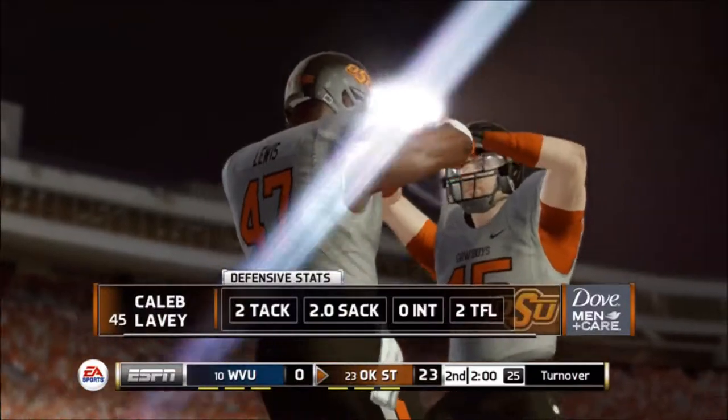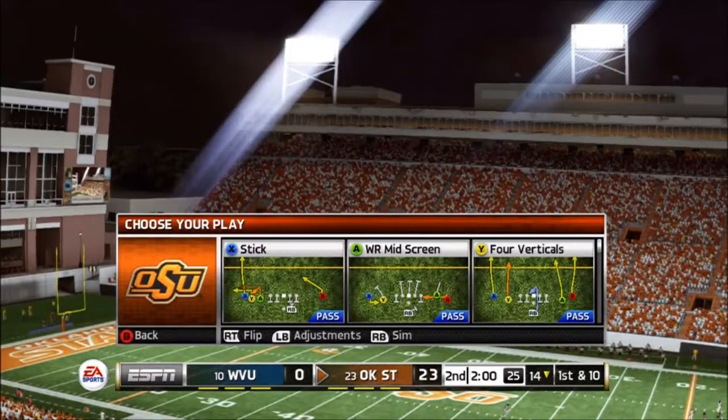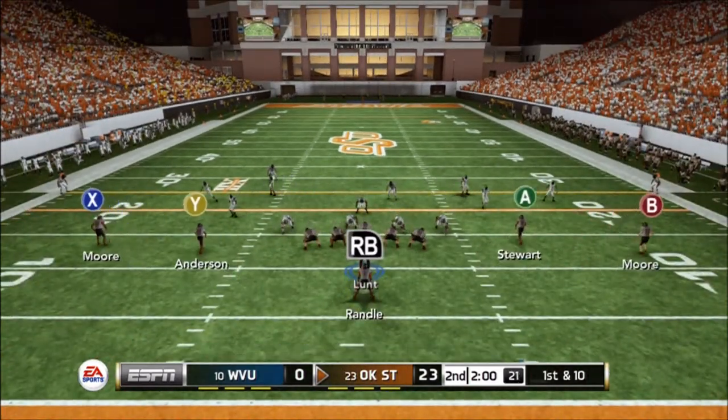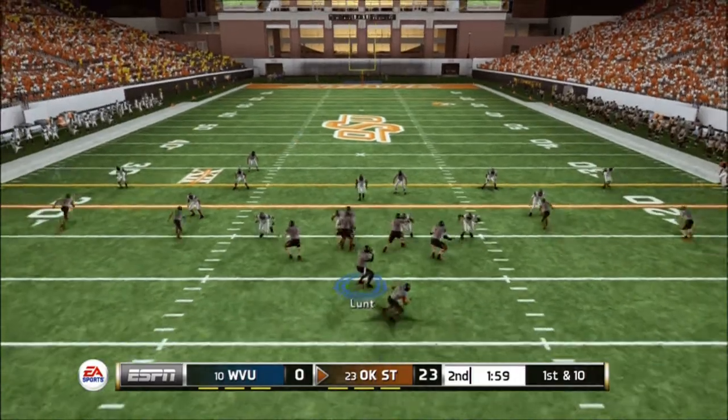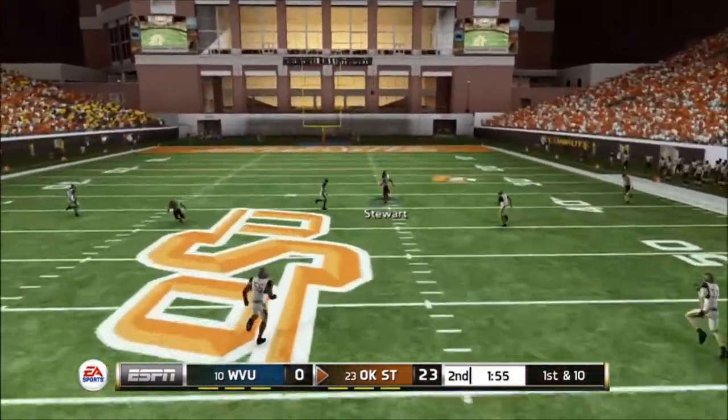And they sack him on fourth down. I'm not going to fault that decision. It was definitely a first down that they could have picked up. You want to be aggressive early on, even if it doesn't always work out. It was a pretty one-sided first quarter, but I wouldn't be surprised if things changed in a big way before halftime. He sails it long.